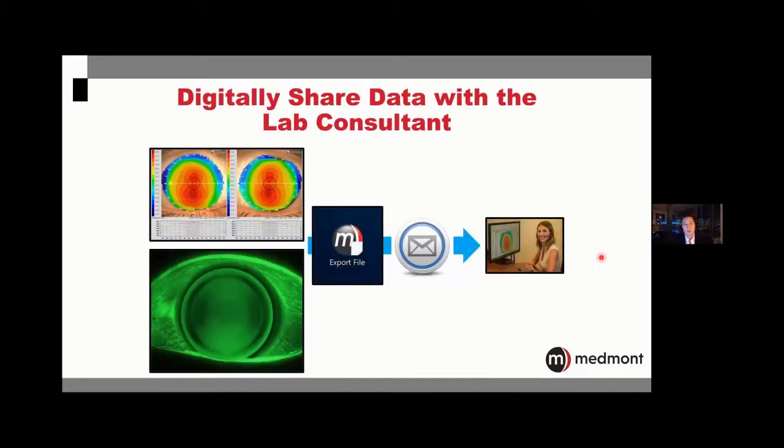Now, one of the benefits that I think is maybe most significant to practitioners who aren't very experienced with building specialty contact lenses is that it's nice to collect the information and be able to share it digitally with the lab so that they can construct the appropriate lens from that information. Or in this case, if we've had a starting point in the lens, now I can send the topography and the fluorescein video or images to the lab. I just highlight the data I want to send. It creates that one single export file you see here, and then we email it off to our lab consultant.